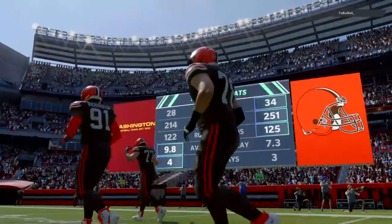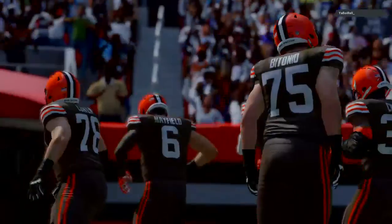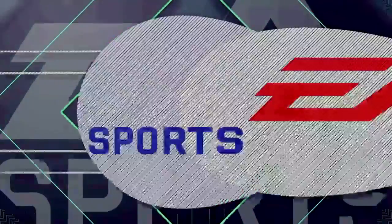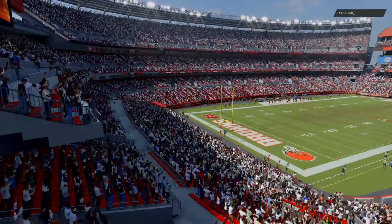So for the Browns, it's back-to-back victories now after the Week 1 defeat as they move to 2-1. And they'll hit the road next week to take on the Dallas Cowboys. Meanwhile, for Washington, they'll fall to 1-2. And they'll be at home for one next week as the Baltimore Ravens come to town.